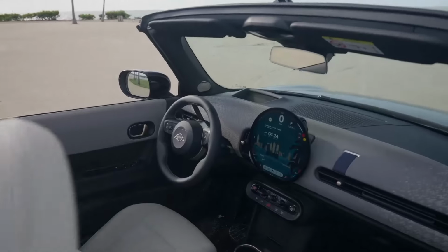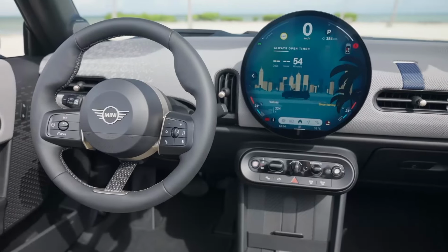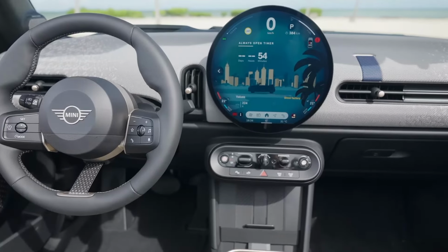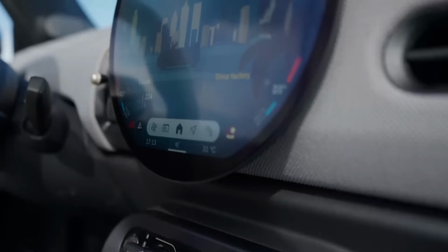And I think one of the things that I noticed right away is how incredible this screen is, because we are in direct sunlight right now. And you can see it clear as day. It's very different than it used to be. So it's an industry first. It's an OLED round screen, 9.4 inches, and everything is contained within that.